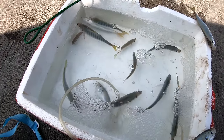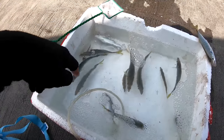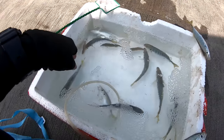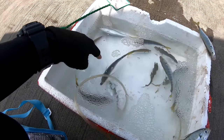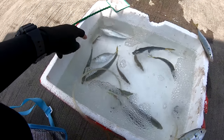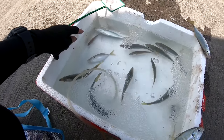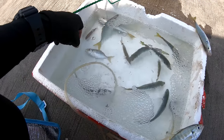So we have a bunch of fish right here. The season for all these fish is going to end in early Jan, if I'm not wrong. So if you guys want to catch this, you still have time to catch them at Labrador. However, the jetty will be under renovation on 2nd Jan, if I'm not wrong. You guys better rush here and fish them up.